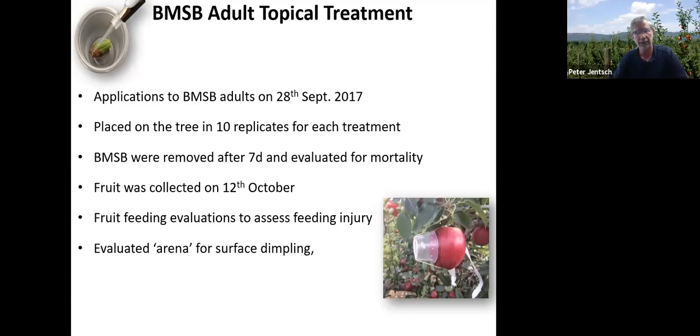We had 1 insect per fruit, 2 fruit per tree over 5 trees and 10 replicates. These were then removed after 7 days. The fruit was collected on the 12th of October. So what we wanted to do is to be sure that if the insect fed on the fruit, as the fruit was on the tree maturing, that it would express the feeding injury.